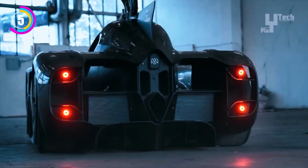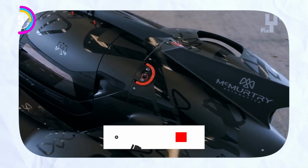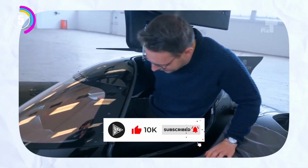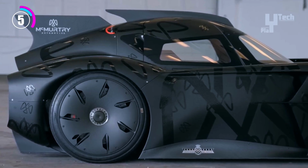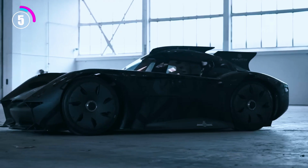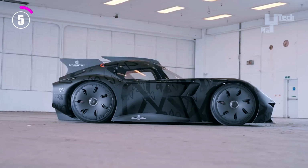The McMurtry Spearling can accelerate from 0 to 186.5 miles per hour in just 9 seconds, which is comparable to the top speed of 199.5 miles per hour achieved by Formula One cars. This electric car is unique in that it can travel 300 miles on a single charge, which is an impressive range. Thanks to these exceptional qualities, the McMurtry Spearling is set to completely change the way that sports electric cars are made in the future.